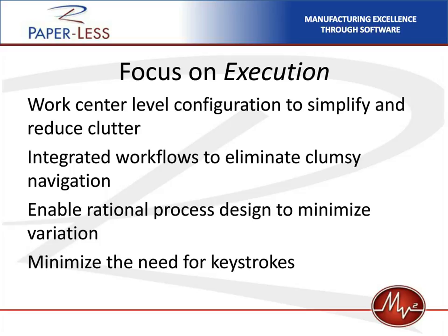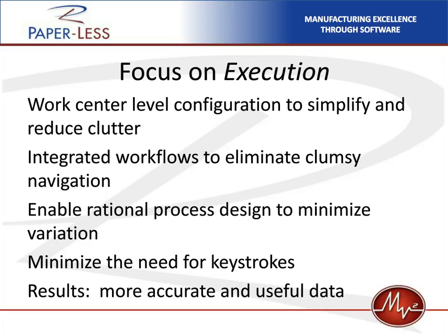Minimize the need for keystrokes. Don't make the workers type. Let them scan. Let them pick from drop-down lists. Let them do as much as possible to remove the potential for error by giving them alternate ways other than typing. And if you can do these things well, you're going to get a lot more accurate and useful data coming off your shop floor because people aren't resistant to it.